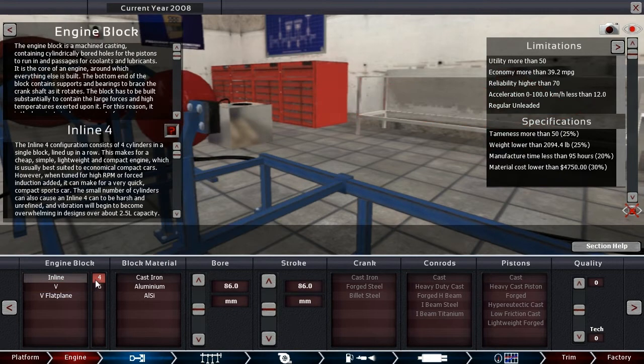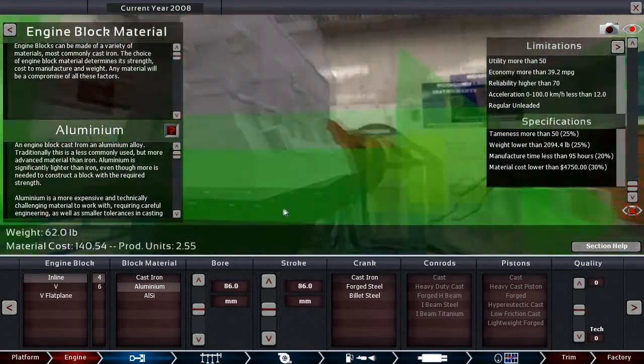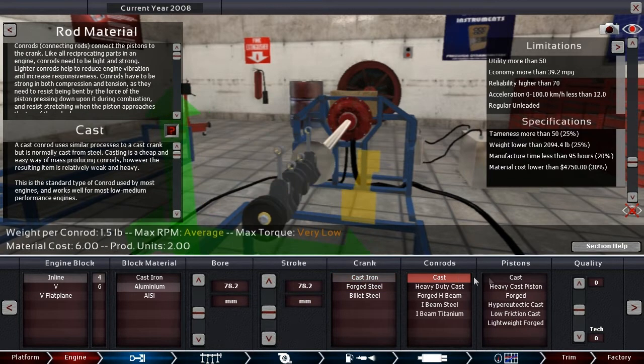So I'm going to do an inline 4. Obviously, I'm going to do it in aluminum, so aluminum block and aluminum head of about 1.5 liters. Seems to be pretty much the theme of these cars. So we'll give this a little drop. Try and make it as square as possible. Perfect. And cheap.